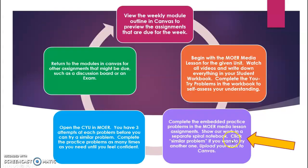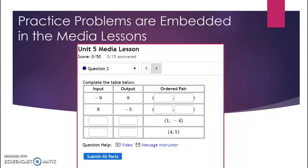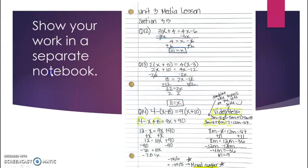After the More media lesson, there are some embedded practice problems in the More assignment, and this is where you'll still want to be showing your work, but you'll be showing it in a separate notebook. So here's an example of an embedded practice problem. You are typing your answers on the computer in the assignment online, but at the same time, you're showing a record of the work you needed to do to arrive at those answers in your own spiral notebook.